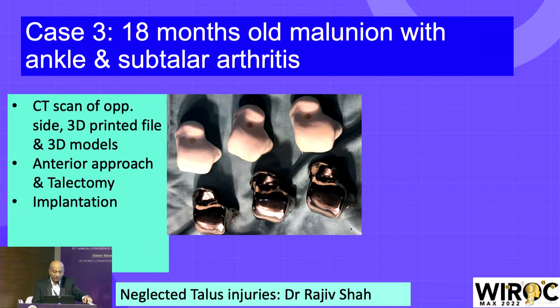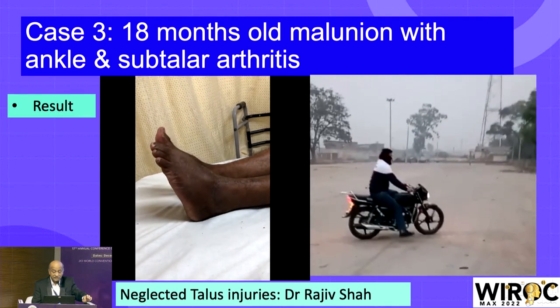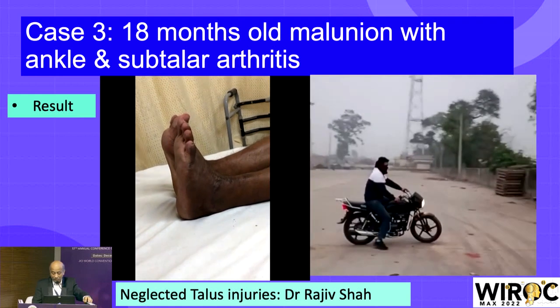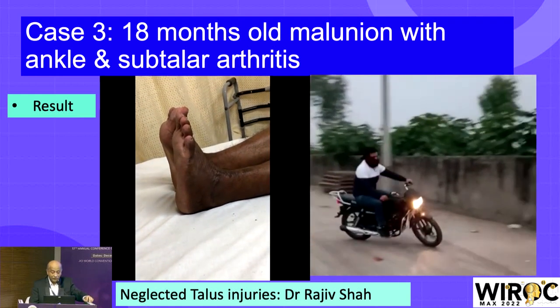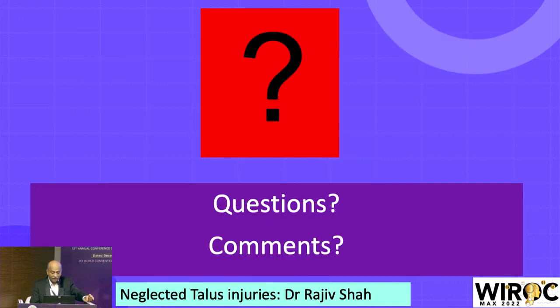These were the on-table movements, and some additional procedures in the form of tendo-Achilles lengthening, lateral sliding calcaneal osteotomy, hammer toe correction of the great toe, and plantar fascia release were done. And this is the result of this patient, where total talus replacement was done. These are his movements, and he is back to his normal activity.